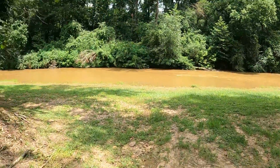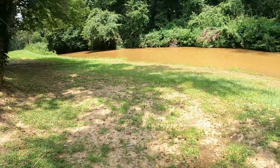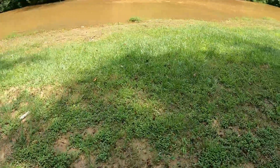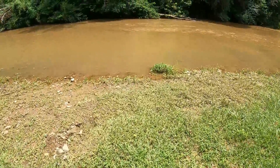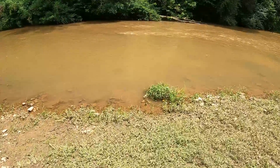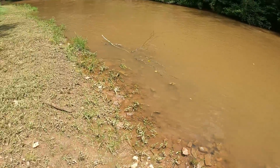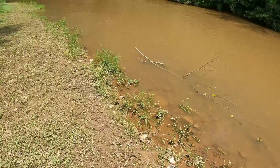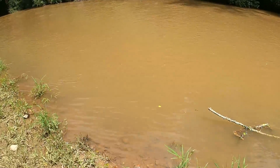I'd say 90% of the time this place is this empty. But usually the creek here is maybe a third this size. So it's hard to get in any spots that aren't covered by the water right now, even to show you guys some garnet. There's some nice garnets in this.